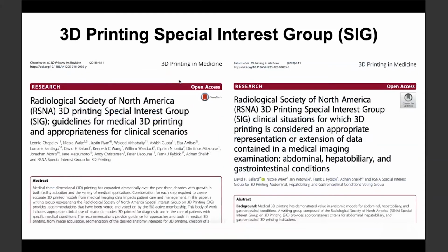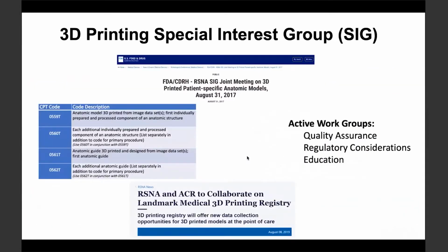The SIG, now in its 5th year, has been making significant contributions to the field of medical 3D printing, and these efforts include publications on 3D printing guidelines and appropriateness for clinical scenarios, such as this paper on the left-hand side, which was published in 2018, and this one on the right-hand side, which was just published this week. We also have had joint meetings such as this one with the FDA in 2017 and are interested in maintaining the safety and efficacy of 3D printing in medicine.